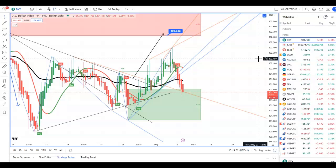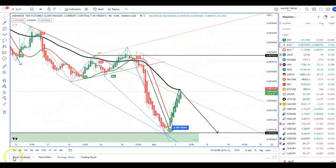So this is the DXY 101.48, not going anywhere. Tried to break out, didn't it? But it didn't want to go any further to 102.63. Now it's hitting an order block. So the DXY is waiting for non-farm payroll as well, just like we all are. As I said, I've just updated the software. And for those who've got it, you'll understand exactly what I mean.